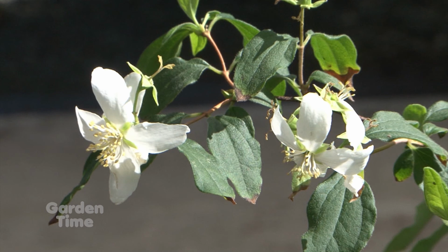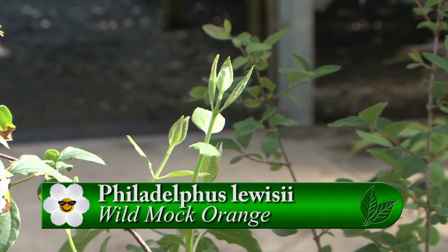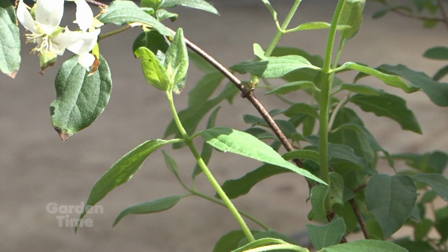That is the Philadelphus, and boy, talk about a wonderful scent. It really smells good in the yard. Another deciduous shrub, but it's tough as nails. It's a great plant. And it's mock orange. Mock orange, yes. And then what is this one?